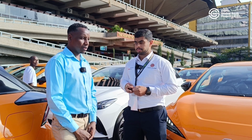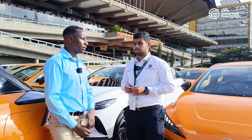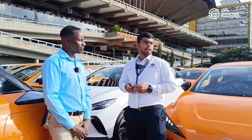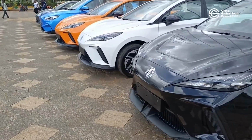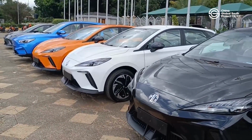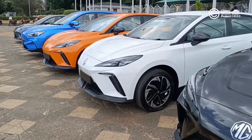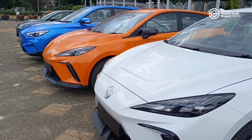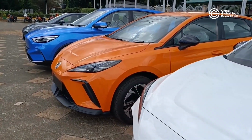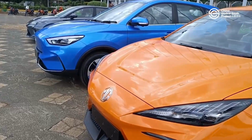And when we talk about local assembly, if this car was locally assembled, how much would it cost? See, as soon as it's locally assembled, you can minus 45 to 48% from this. Wow, that's huge. The cost of the vehicle would be roughly about 4.2, 4.3, 4.5 max. So it reduces by 1 million shillings immediately once it's assembled locally.